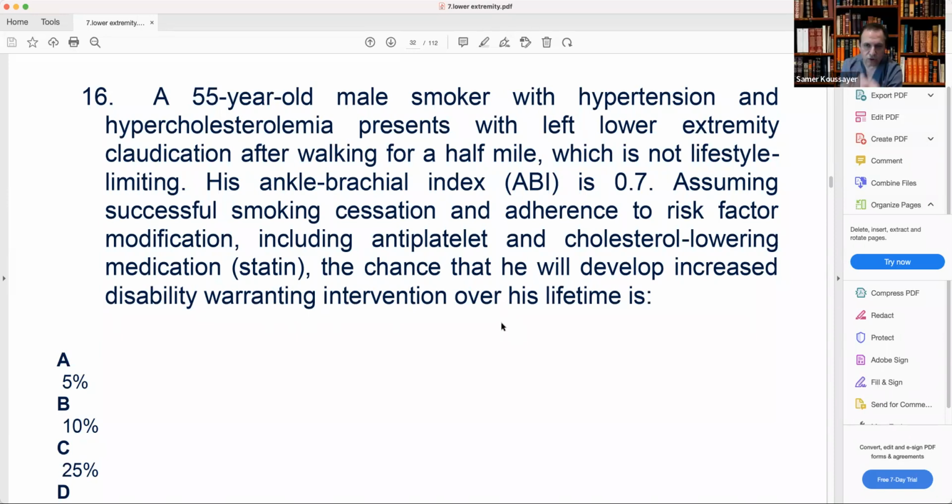What they want to tell you here is not to be aggressive with claudication, because most of the time the patient with claudication will stay the same or get better.